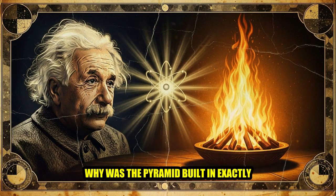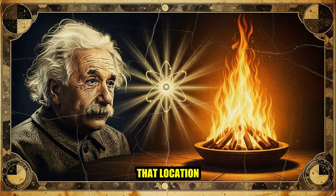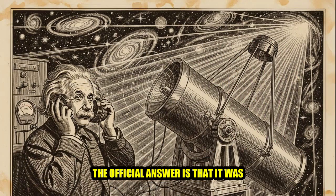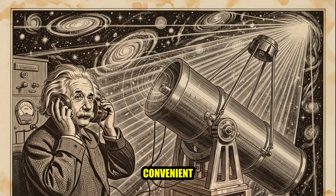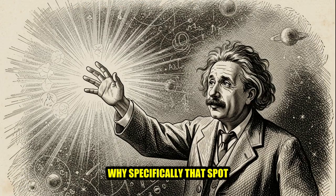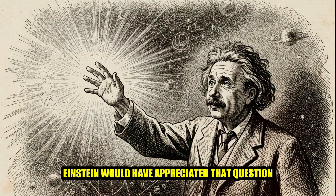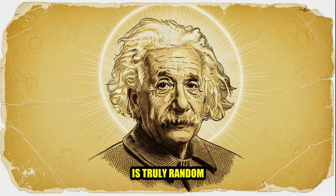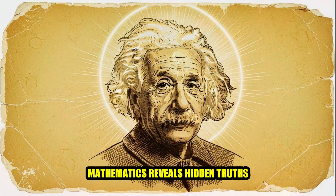Why was the pyramid built in exactly that location, of all the possible places in Egypt? Why there? The official answer is that it was convenient. Near the Nile, solid ground. But there were dozens of other places that met those criteria. Why specifically that spot? Einstein would have appreciated that question, because he knew that in nature, nothing is truly random. Patterns emerge, connections appear, mathematics reveals hidden truths.